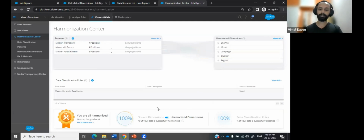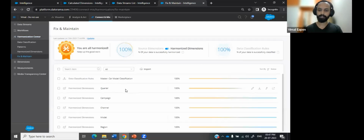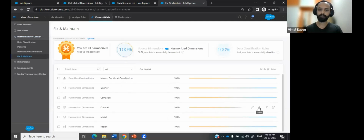The dashboard here also acts as an interface to let us know how much of our data is classified and harmonized. If you do see there are different naming conventions being used, and some of the data may not be classified with the rules that we have set, in those cases, we can probably see like you're at 80% harmonized, you probably have to harmonize a little more. So you can click the fix and maintain button. The system should let you know which ones aren't harmonized, and then you can likewise fix them by simply exporting a file with the incorrect values, uploading it back with the corrected values, and that way you can fix and maintain your extractions also.